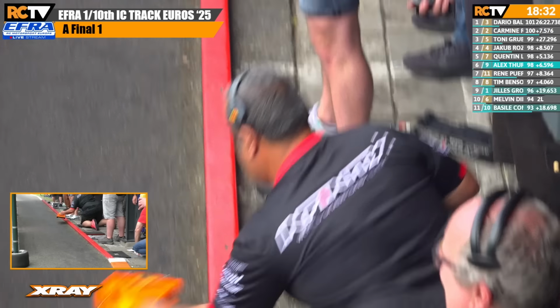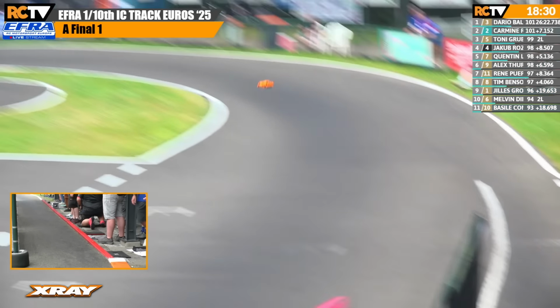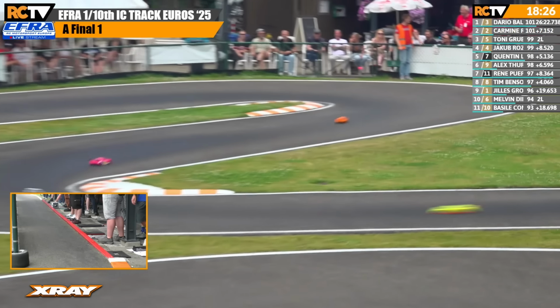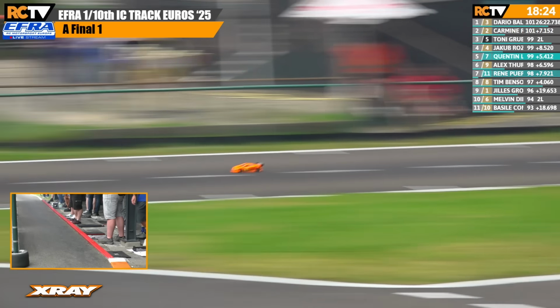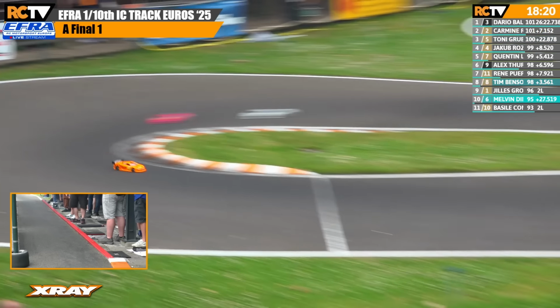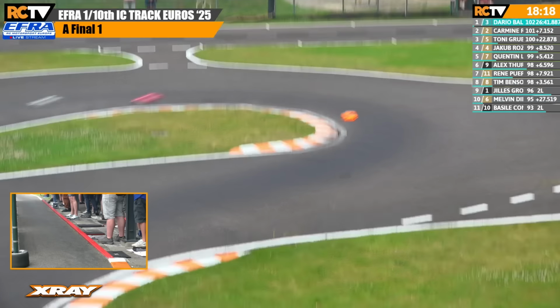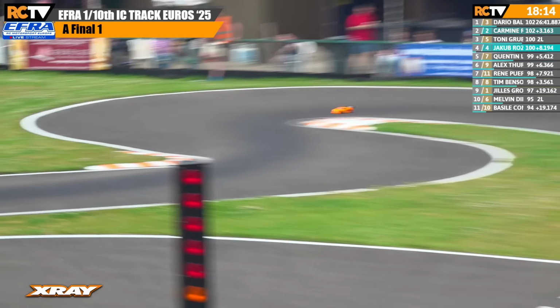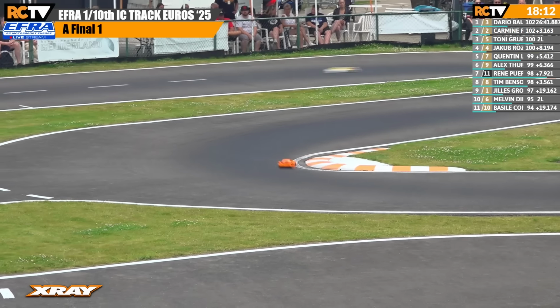So Dario, our leader, is in, and he's out. So he's in and out, still in front of Carmine. We have 18 minutes left to go. 18 minutes. I am very curious to see if Carmine pulls something out of his sleeve.